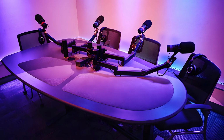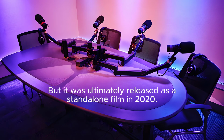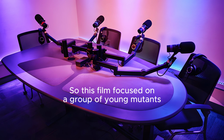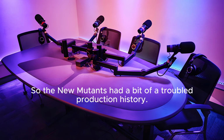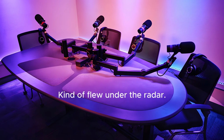There's one more. The New Mutants. Which was originally intended to be part of the X-Men film series. But it was ultimately released as a standalone film in 2020. Oh, wow. After a series of delays and production issues. Okay, so this film focused on a group of young mutants who were held captive in a secret facility while they learned to control their powers. Exactly. It had a bit of a troubled production history. And it was ultimately a box office disappointment. Yeah, kind of flew under the radar.